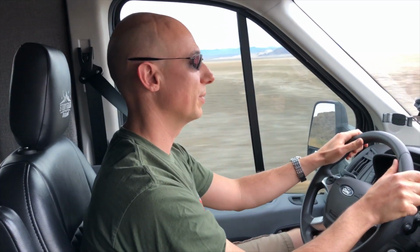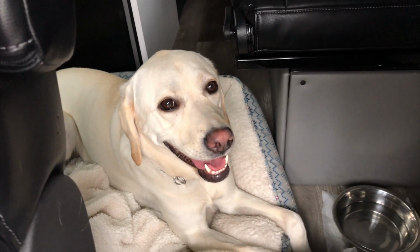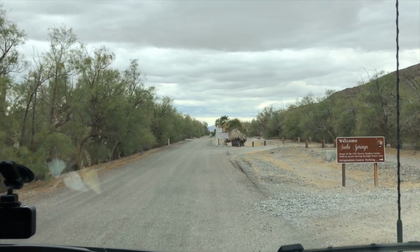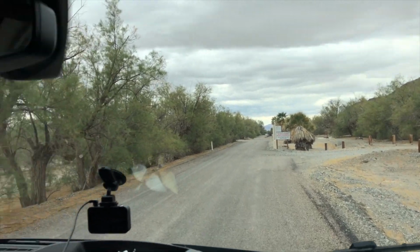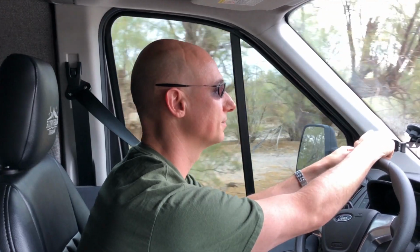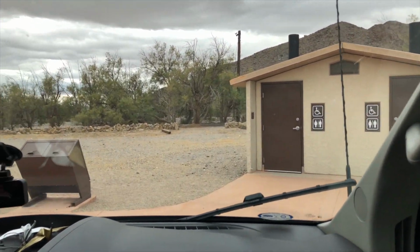This thing's soaking up the bumps really well. What do you think, Charlie? What are we gonna find at the end of the road? Let's see, we got some signs coming up. CSU Desert Studies Center. No vehicle entrance without a reservation. Well, I guess the road ends here for us. Yes, it does. Oh, there are bathrooms? I will never pass up a pit toilet. The perfect spot to dump a potty.